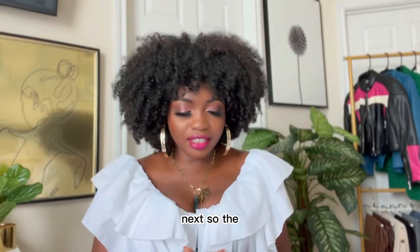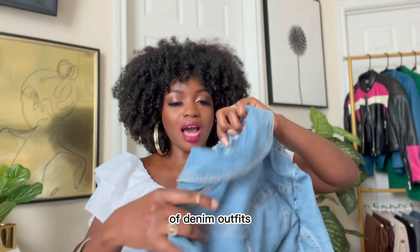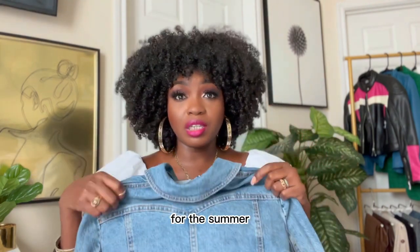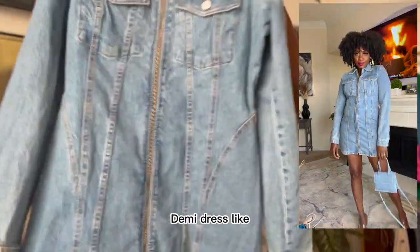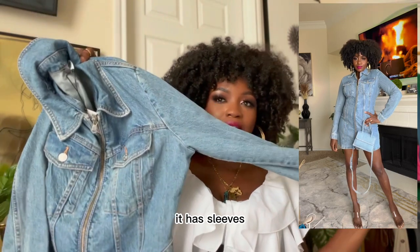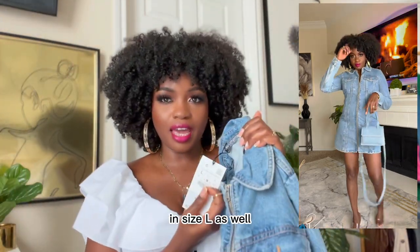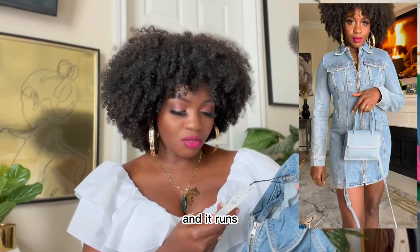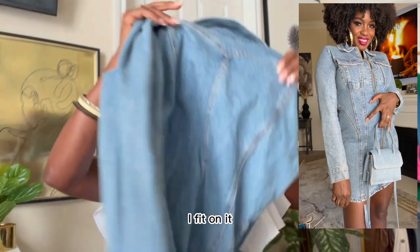So for this next outfit, we're still in the category of denim outfits that we love for the summer and this spring. So I got this denim dress. It has sleeves and a zipper right here, and I got this in size L as well, and it runs for $59.90. And you can see right there I fit on it.